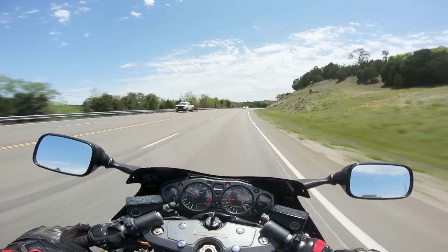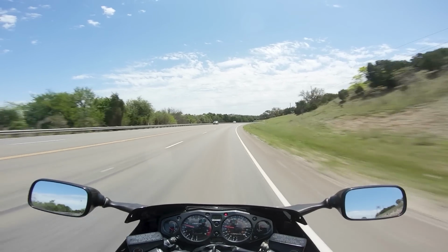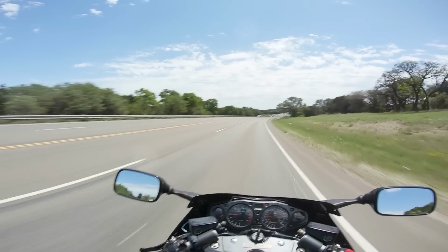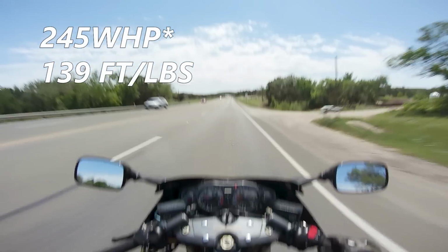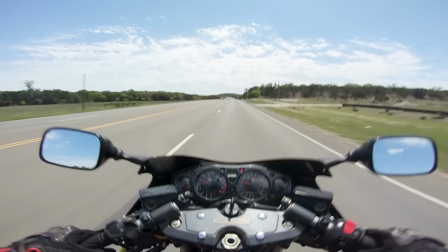First gear is basically useless on this motorcycle. There's so much power and torque. It is now making, at the wheel, 242 horsepower and 140 foot-pounds of torque, if I remember the dyno chart correctly. So it's just making an unbelievable amount of power. Truly unbelievable. This is third gear.